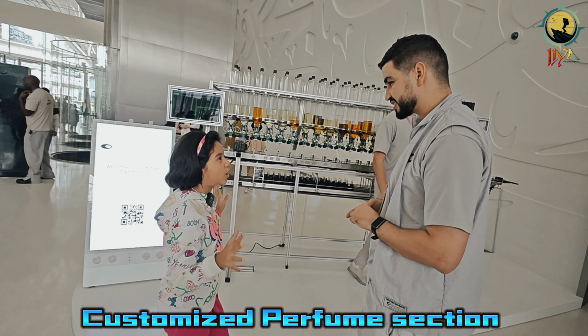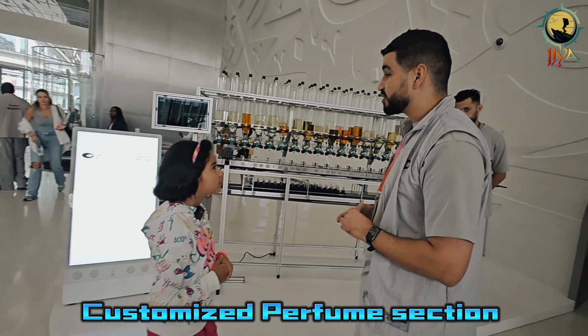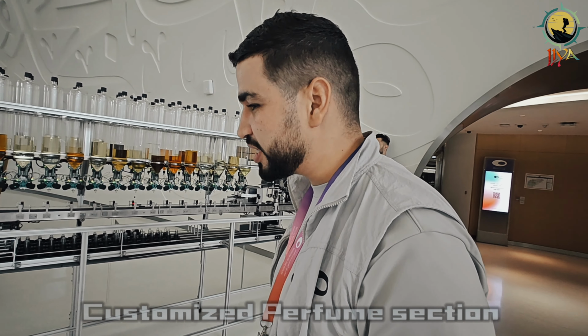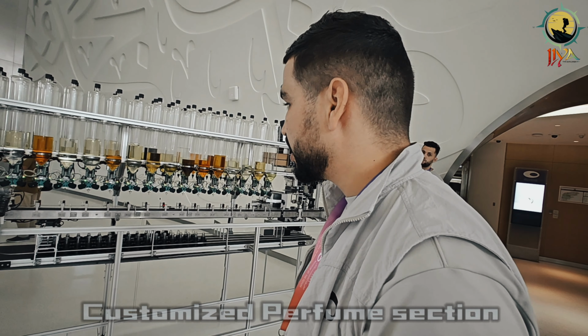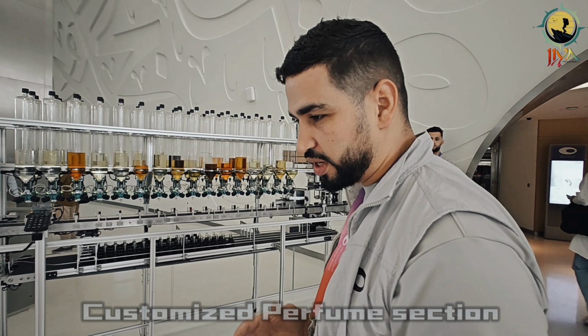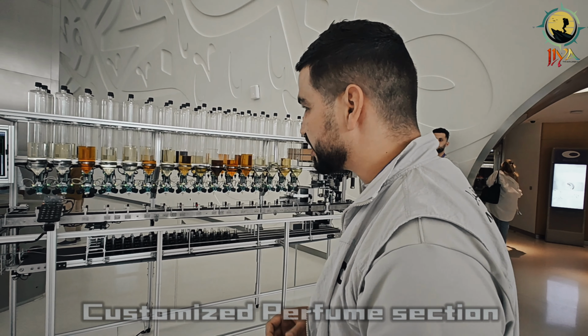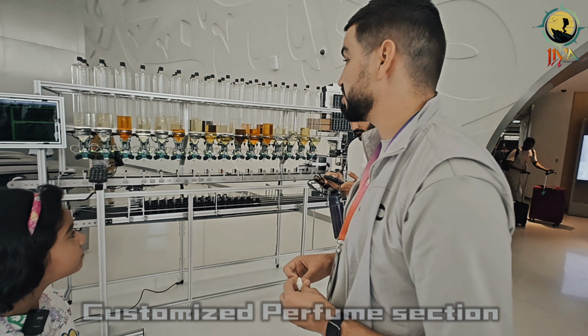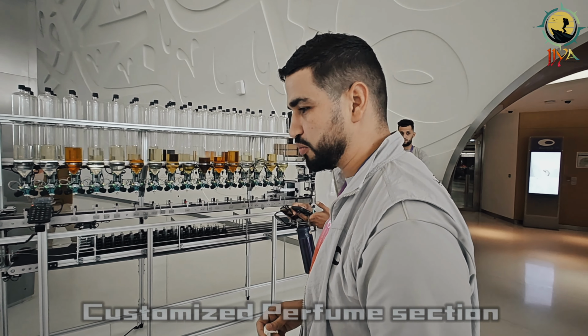So what is this all about? Well, this one is called Algorithmic Perfumery and it allows you to make your own perfume based on your personality. It works with a questionnaire and then it works with algorithms. It analyzes the answers that you give on the questionnaire and creates a unique, new perfume just for you. The information you give, the machine will create a unique perfume.